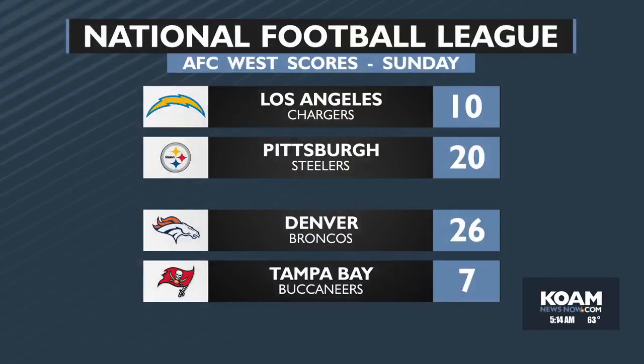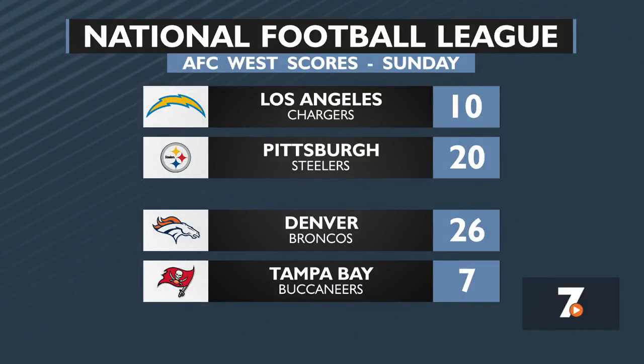And here's a look at the rest of the AFC West. The LA Chargers lose to Pittsburgh 20-10. Pittsburgh is 3-0 to start the season. Denver picks up their first win of the year. Broncos defeat the Tampa Bay Buccaneers 26-7.